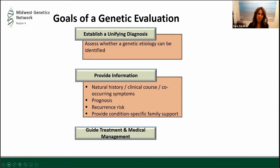And so this can be information about the natural history or the clinical course or the co-occurring symptoms of a disorder, as well as being able to provide prognostic information, recurrence risk estimates, which are the likelihood that if the parents were to have another child, that any future children would be affected with a similar condition, or for the child themselves when they become childbearing age to have children affected with a similar condition, as well as being able to provide condition-specific resources and support to the family. And then, when possible, to also be able to guide or change treatment and medical management for the individual.